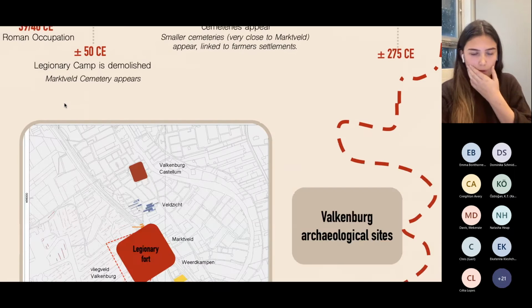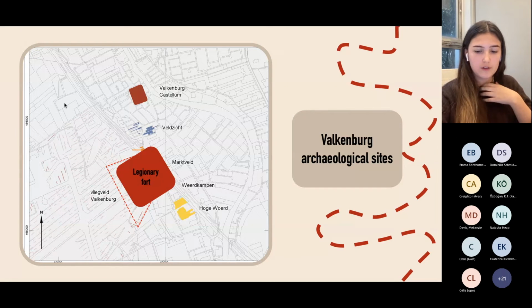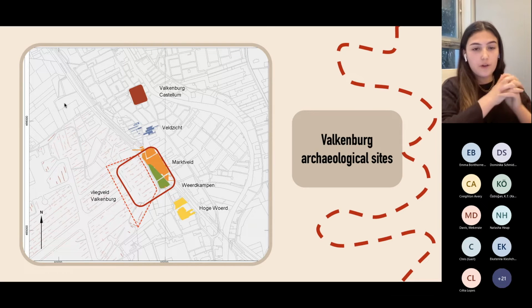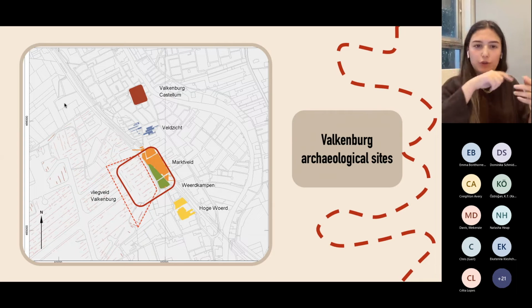So this was the timeline, but I would also like to introduce the geographical situation. Here we have the legionary fortress that was built in 40 and only existed for a maximum of 10 years. So that disappears. A smaller fort still exists. That's the red square north on the map. Then after the legionary fortress is demolished, the Marktveld, which is the orange on the map, appears. This is the big one where about 700 individuals were found. And then about 100 years later, the two smaller cemeteries appear, Weerdkamp, which is the green, and then Vliegveld. It's not the entire red dotted line, but it's situated in there, very close to the other cemeteries as well.